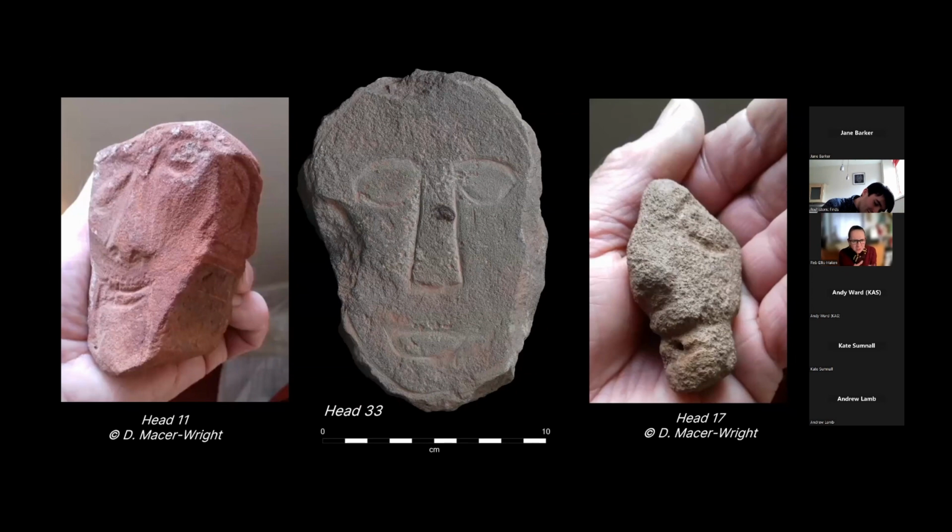This is very different to head 33 in the middle there, which is on, like others, a very even slab of stone, and which has no evidence of being seen at any other angle other than being seen face on. And it has been suggested that these particular flat slabs of stone heads were potentially put into the walls of the temple. It's a theory, we can't prove it.